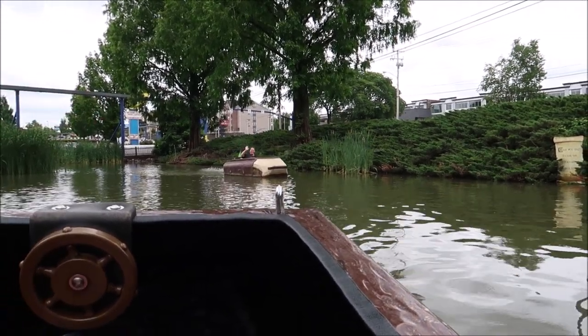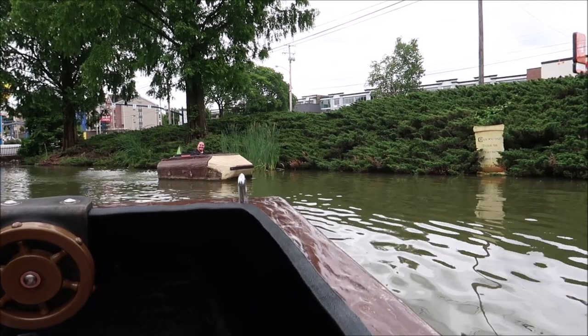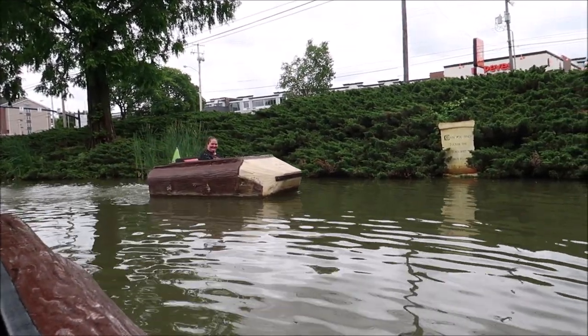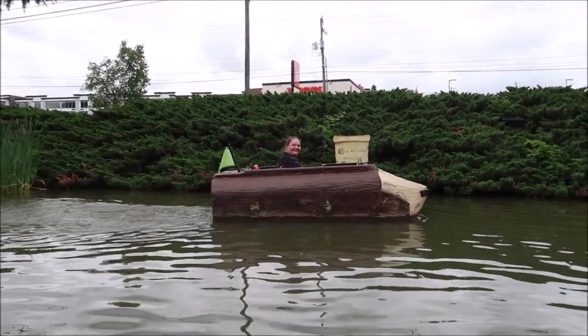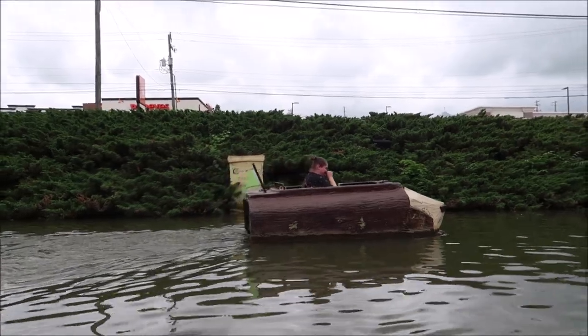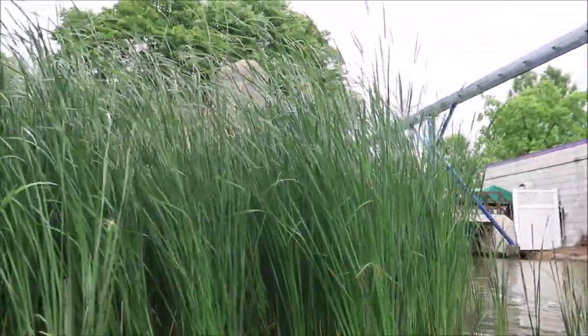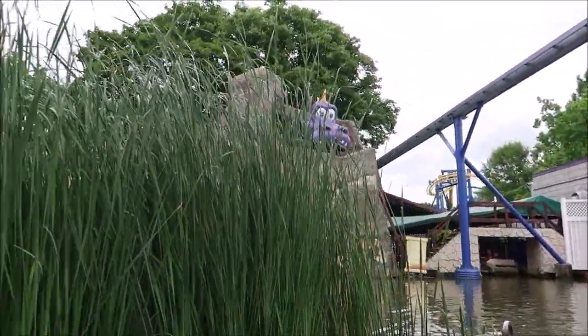Look at Bon Bon right here. What's your name? Bonnie! Keep your eye out for Ally the alligator. Or Tucker the tortoise. Okay. Oh, I think we're coming up on a closer look at Duke. There he is.